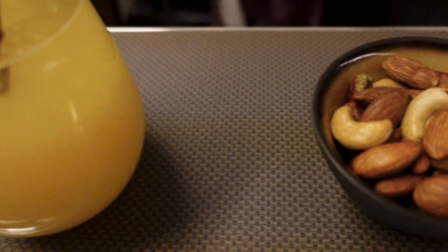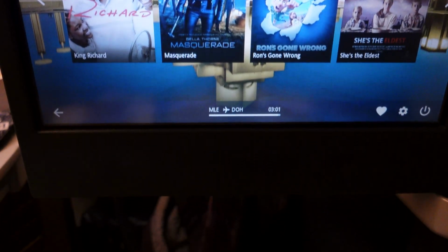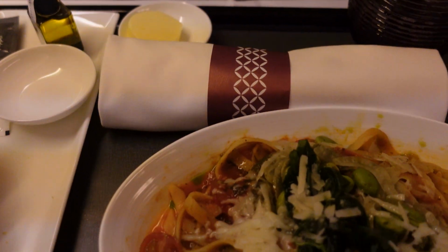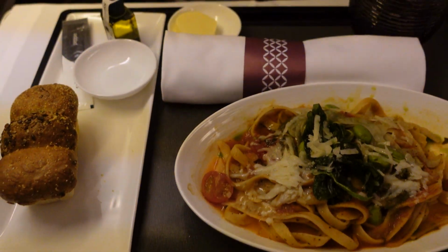Although they got some selections of alcoholic beverages, it is not as extensive as in Q Suite, which is understandable because it is a short flight. Unique to Qatar Airways is dining on demand. You set your dinner time as long as it's not less than an hour before touchdown.